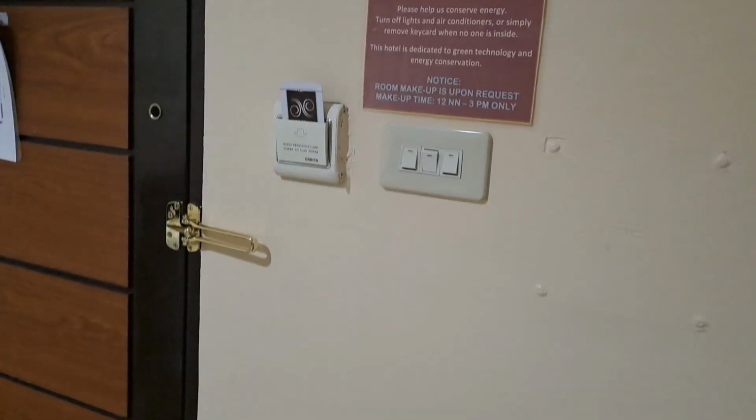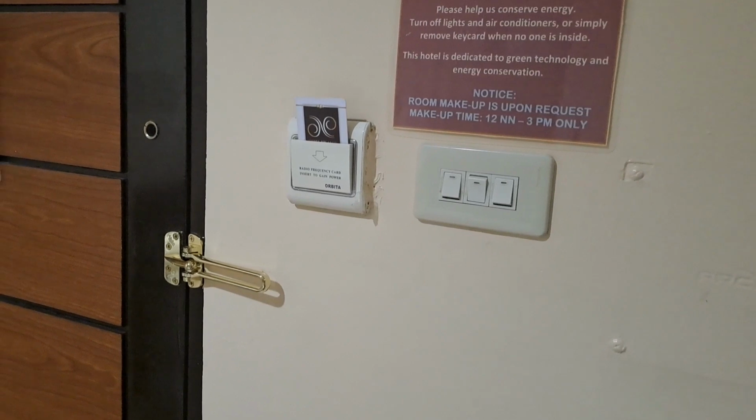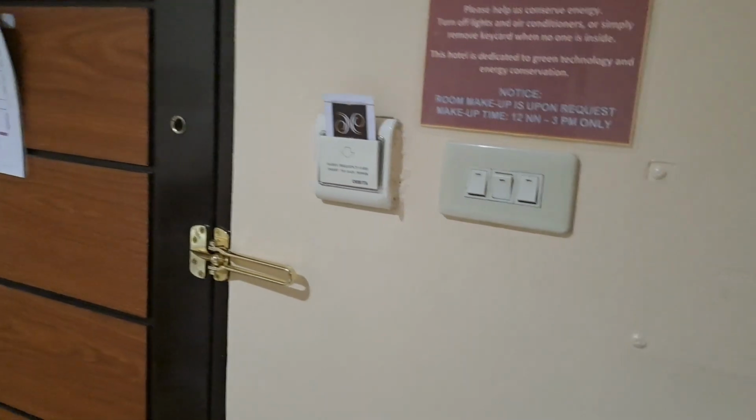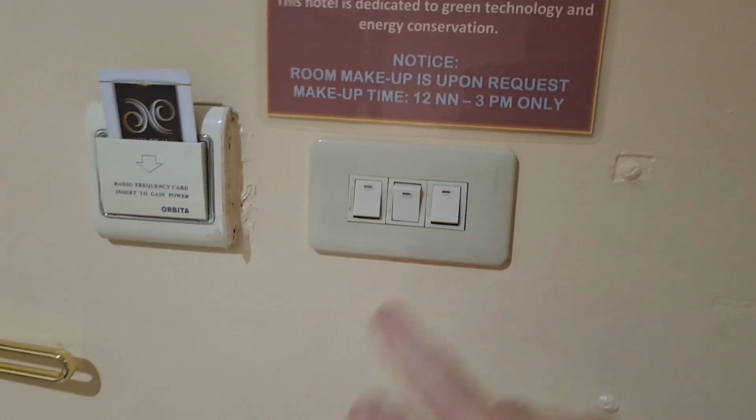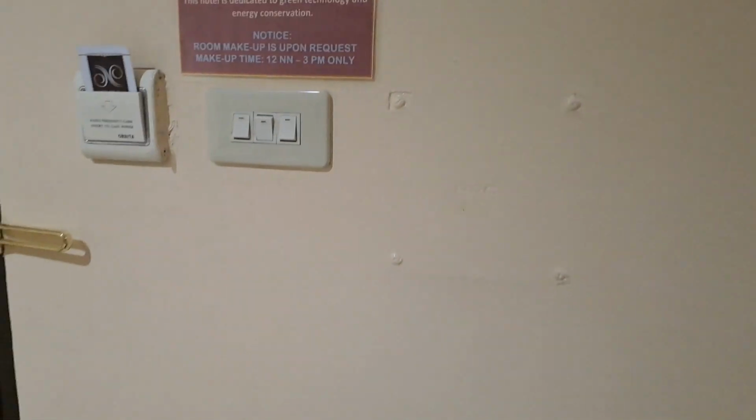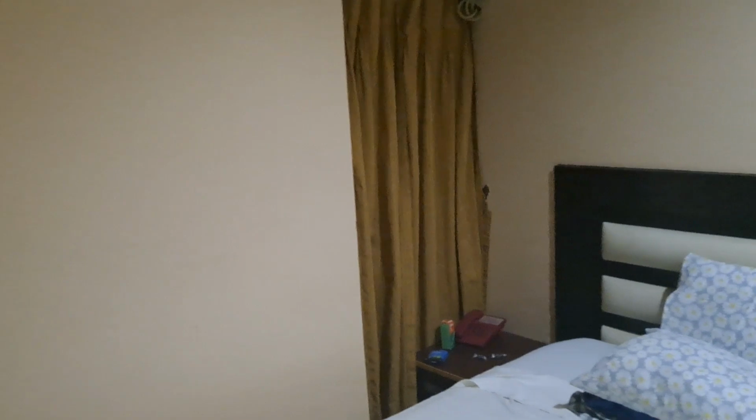What would be good is if they had somewhere you can turn the lights on and off just beside the bed. But the only way we can do it, or that we can see so far, is to use these which are on the wall. It's not a big deal. You have to just get out of bed and go a few steps, but that's just an extra thing that might be nice.